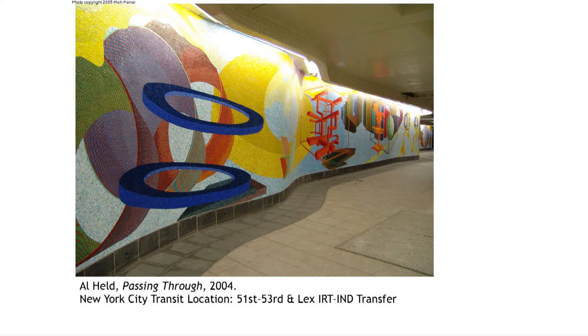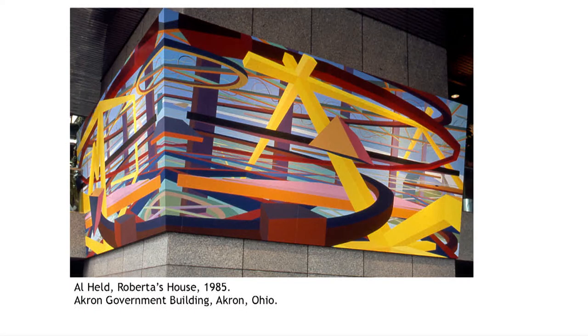Now this is Al Held in the subways. Al Held was a painter who was very much interested in what Siqueiros did, wanted to go work for him, never did, and always had the yearning, the hankering to make a big, big picture. So when he made his big pictures, they were sometimes on canvas and sometimes on mosaic. So these are public paintings for people in subways. You can see him going around corners too, exploding architecture.